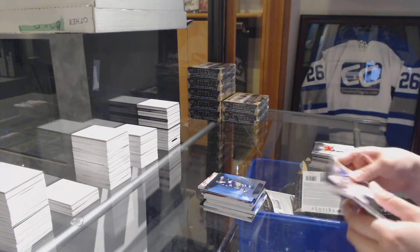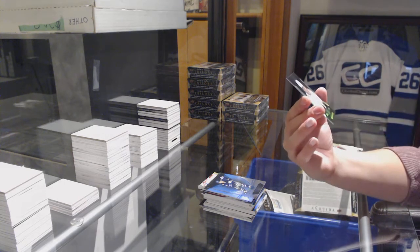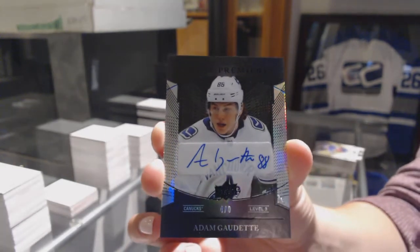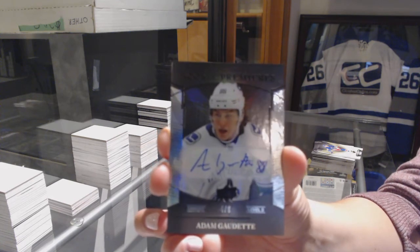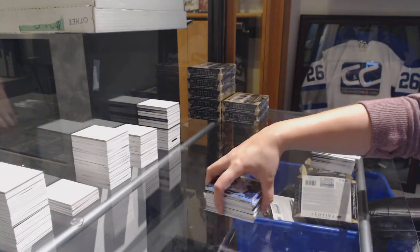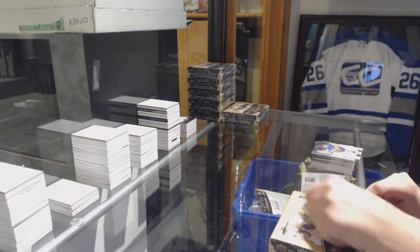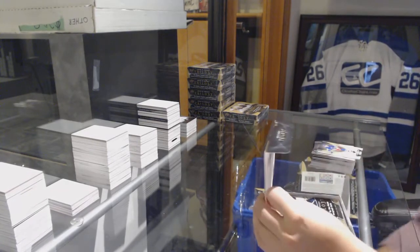Ooh, we've got a Rookie Premieres Level 3 Black Auto, numbered 4 of 9 for the Vancouver Canucks, Adam Gaudette. Four of nine for the Canucks. Beautiful. Congrats, Gardner. That is awesome.